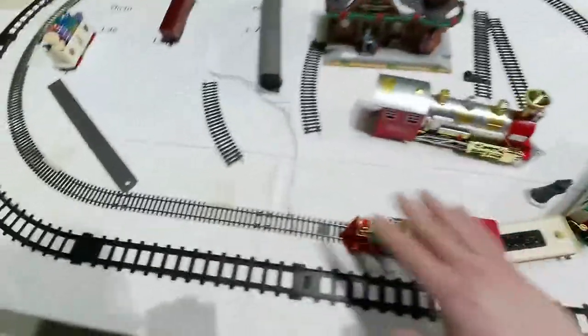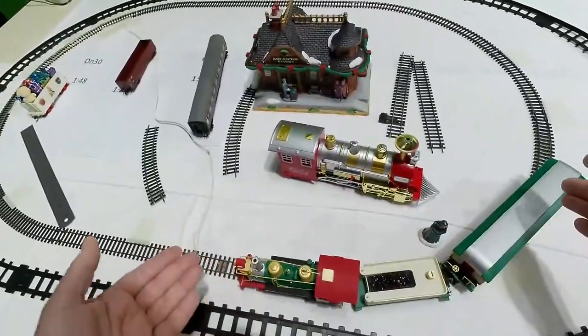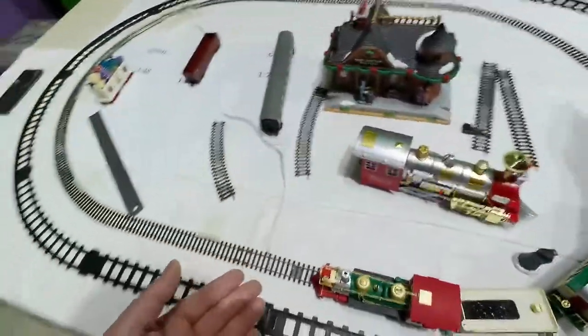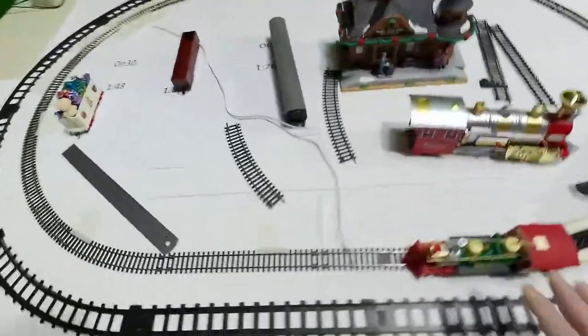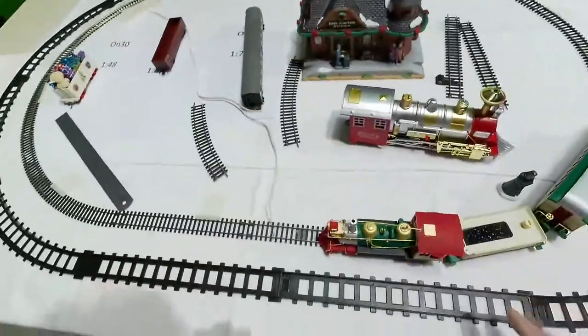If you roll them on a flat surface, a locomotive can have the ability to pull even 5 to 6 to 7 coaches, and so on. So no problems at all if you maintain the track flat.